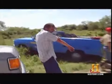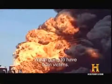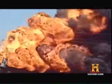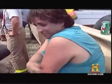In the midst of the madness, David radios his editor back at the TV station. Smitty, this thing blew up. We're gonna have burn victims. I had blisters the size of lemons on my arm and on my head, and I needed to be treated pretty quick. But at the same time, I looked back and I saw how worse those other people were. People were walking around putting water and ice everywhere.